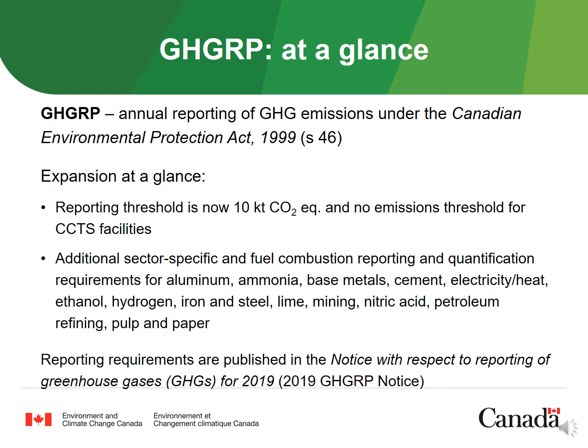The reporting threshold is now 10 kilotons in carbon dioxide equivalent units, except for CCTS facilities where those activities must be reported regardless of emissions. Additional sector-specific and fuel combustion reporting requirements, including prescribed quantification methods, are included for aluminum, ammonia, base metals, cement, electricity and heat, ethanol, hydrogen, iron and steel, lime, mining, nitric acid, petroleum refining, and pulp and paper sectors. The reporting requirements are published in the 2019 GHGRP notice. A link to the notice may be found at our website.